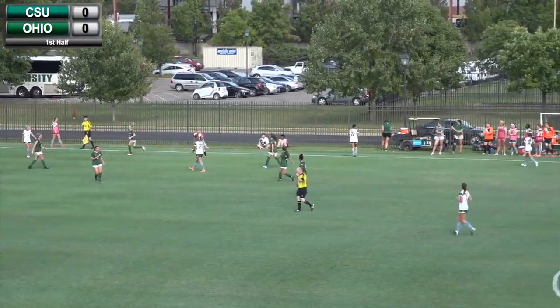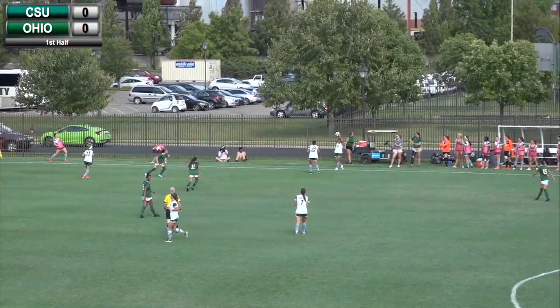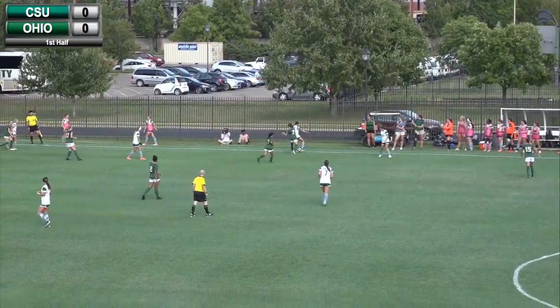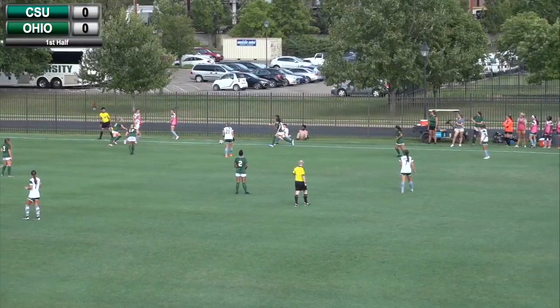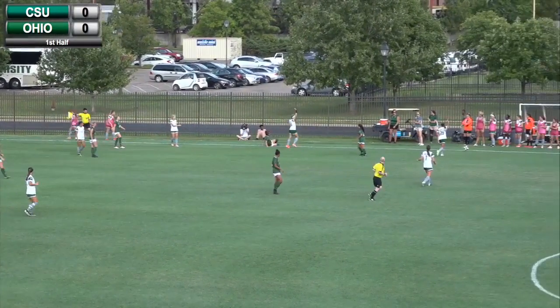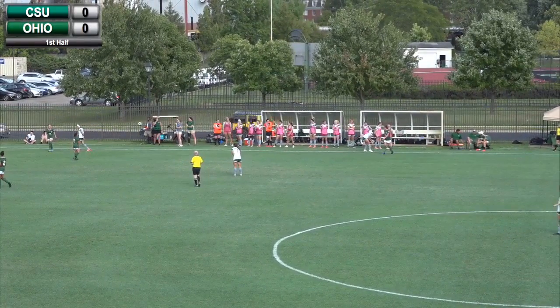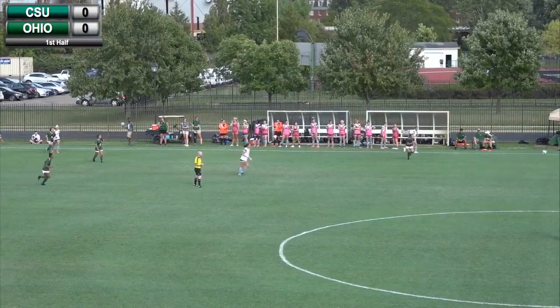As Deering tries to lead Townsend in the right corner. It's deflected out of bounds by a Cleveland State defender. It'll be a throw-in for the Bobcats. Deering pressured by Donahue in the right corner. Now Cleveland State takes possession. And now the ref waves the flag, signals out of play. Ball once again going back to the Bobcats.